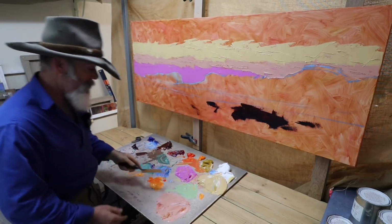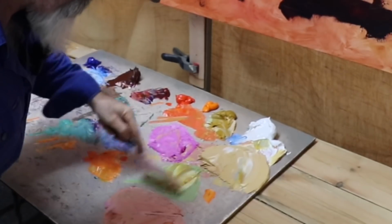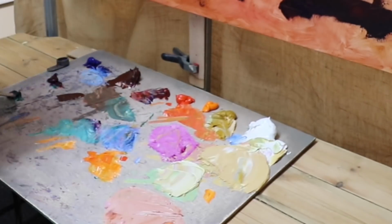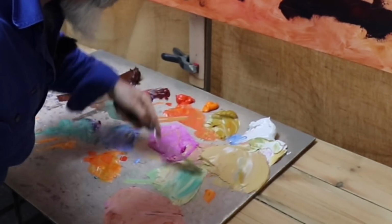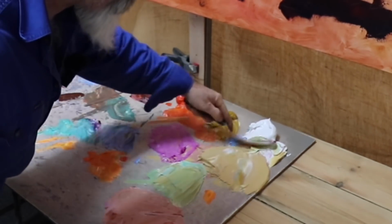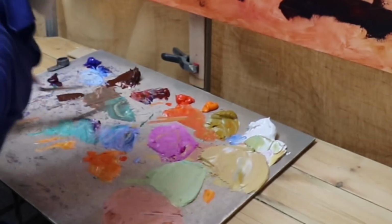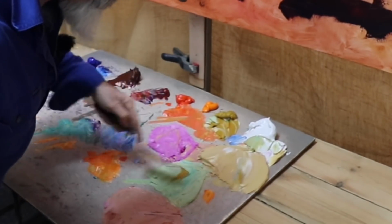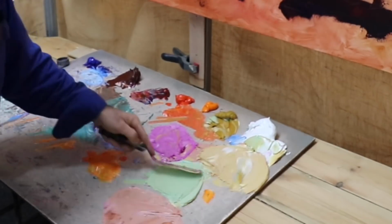All right, now let's go up another layer. So we'll go to those greens. Slight green you get in the sky at this time of day after the yellow ochre. So we'll go viridian green, yellow ochre, and of course plenty of white. A little bit more viridian green and yellow ochre. Slightly less white, in other words. That's not a bad little colour.